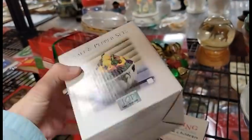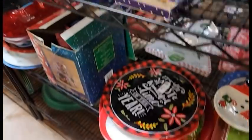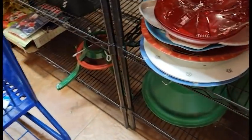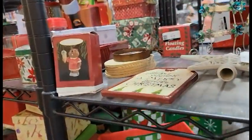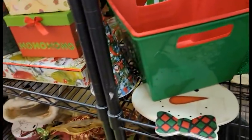Oh, it's not even in there. I was looking to see. And it was, but it's not in there. Sit down here and all around. Oh, I'm ready to be done shopping for Christmas stuff. I say that every year, pretty much. It's time. I've been doing this Christmas shopping thing for months.